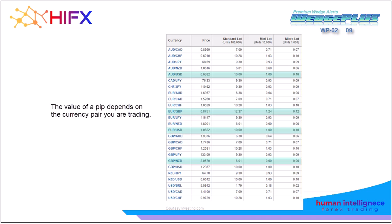So we have to go to something called a table. You can actually do the math yourself if you want to learn how to create the value of a pip. Right, there's tables that are updated in real time. This one's from investing.com. And as you could see, with the example with the Aussie USD, the standard lot, which we said we were trading, the value of a pip is $10. We could drop down to Euro pound. All of a sudden, the value of a pip is $12.37. We can continue down. The pound Kiwi, $6.01. So if you're always using $10 for the value of a pip in any pair you're trading, you're going to get different answers than what you were expecting, different results than what you were expecting.